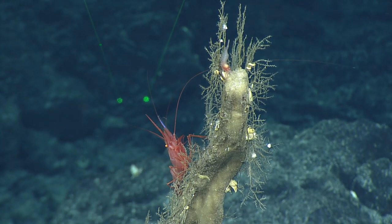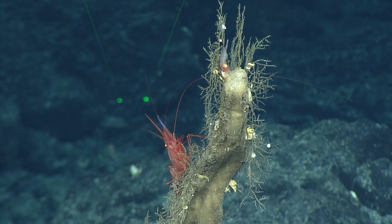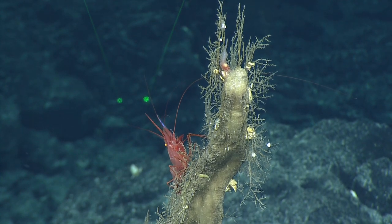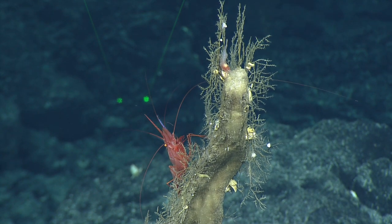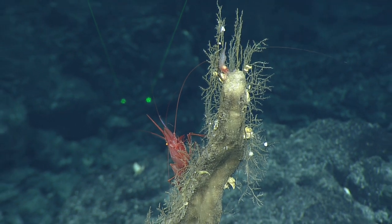Beautiful. There's a bunch of small aplacophorans too. One, two. Some barnacles up there. Yeah, lots of animals living on these branches. Okay, we're all set here. Cool. Okay.